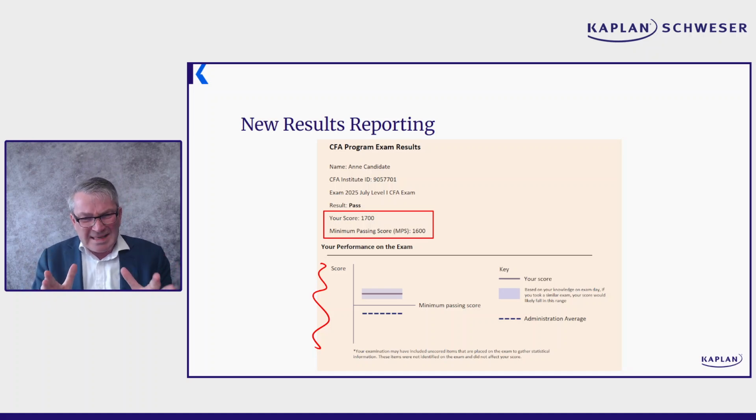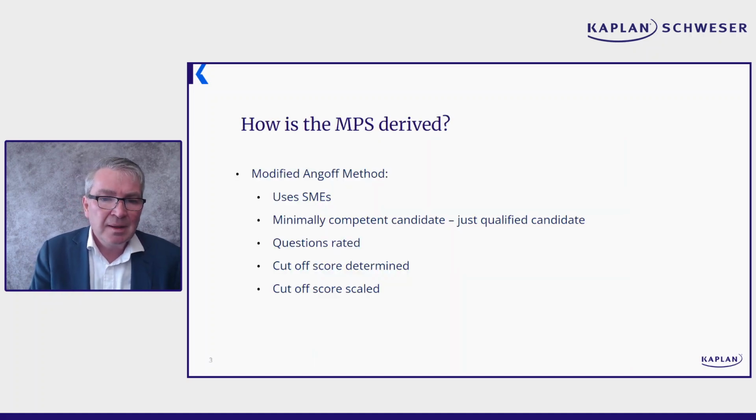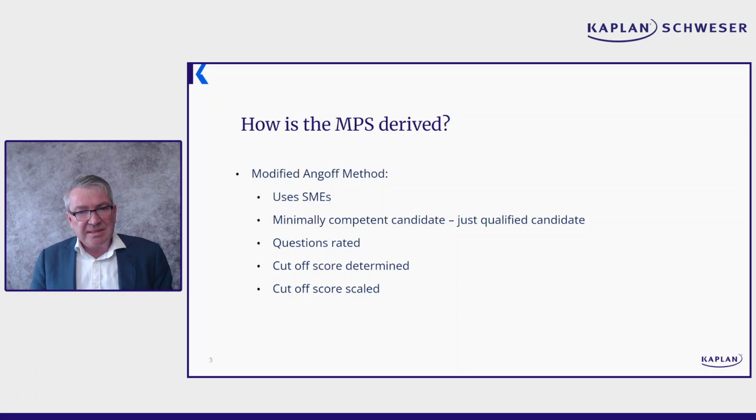Okay, but what is this MPS? How's it arrived at, and what do these scores actually represent? Well, let's have a look at how the minimum passing score is derived. CFA Institute tells us they use the modified Angoff method.